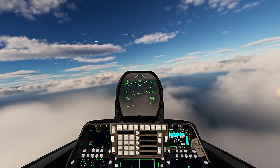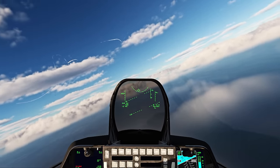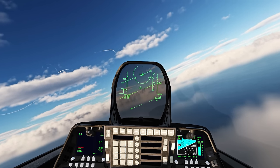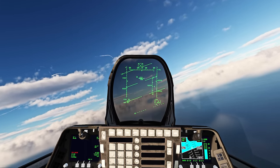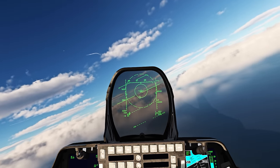Off in front, we're being locked by something. I see a bunch of guys flying around. Here we go. Hostile bandit, 8 miles. He's a little cold, so I don't want to shoot at him yet. And there we go. It's a friendly. When you see the box with the X, that's a friendly. Another friendly. These are the drones.